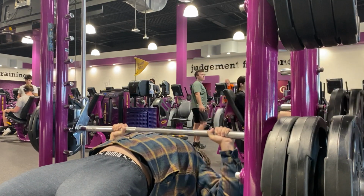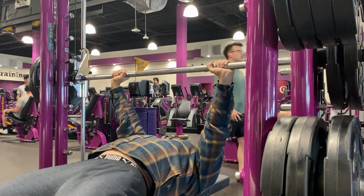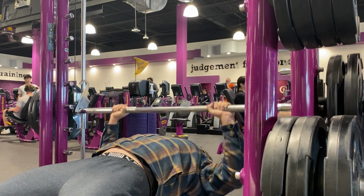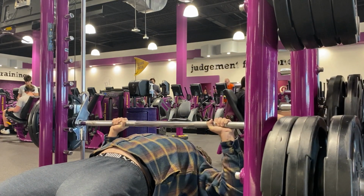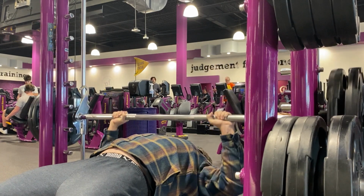For a top set right here, though, I did get 10 reps by myself, and then again, I had my friend spot me on the side for an additional 4 reps. I've been really, really enjoying the Smith machine recently. It just feels super duper nice on my chest. Like it's super smooth being on that track. And yeah, it contributed to a really, really solid chest pump.